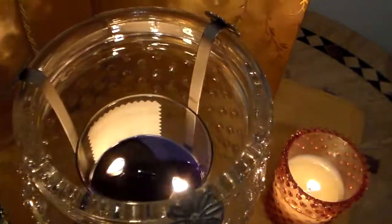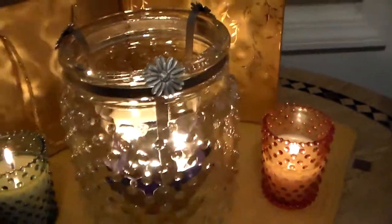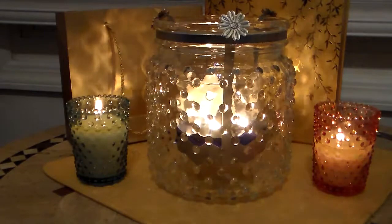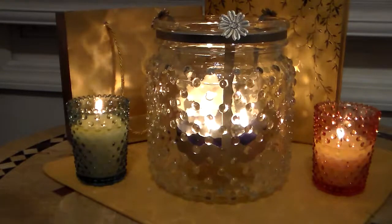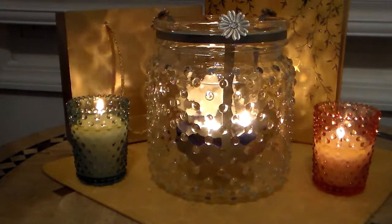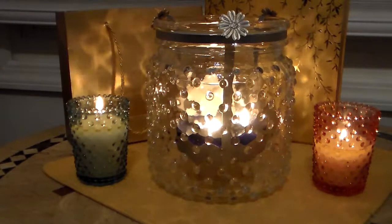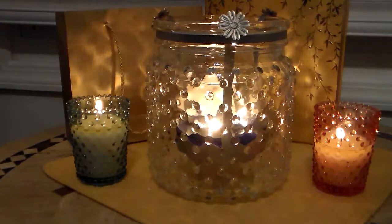Right there, see? The Bow Ties and Bourbon is actually burning inside, and the walls are just, I mean, the reflection in the dark as it's burning, all the light bouncing, it's gorgeous, gorgeous. So that is my Hobnail Bath and Body Works hurricane holder. And I love it, love it, love it. It's gorgeous. So thank you, Azure Winged, for mentioning this hurricane holder.